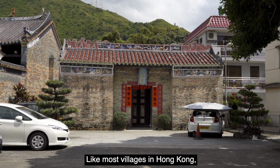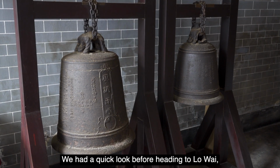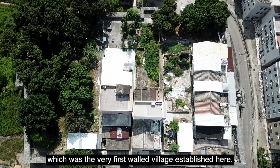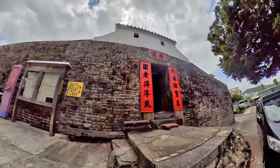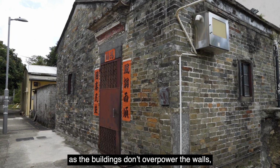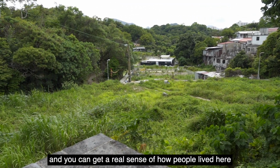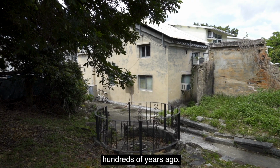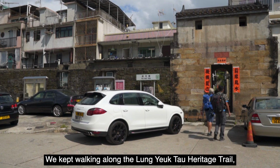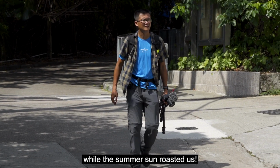Like most villages in Hong Kong, there was a Tin Hau temple. We had a quick look before heading to Lo Wai, which was the very first walled village established here. It's my personal favorite, as the buildings don't overpower the walls, and you can get a real sense of how people lived here hundreds of years ago. We kept walking along the Yao Tao Heritage Trail, enjoying the last few spots, while the summer sun roasted us.